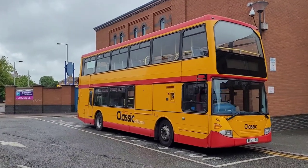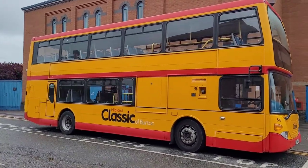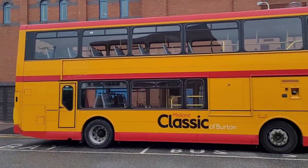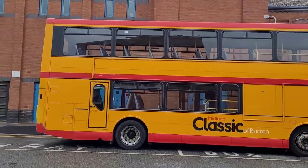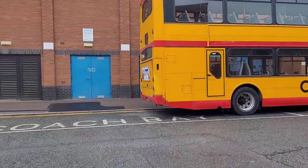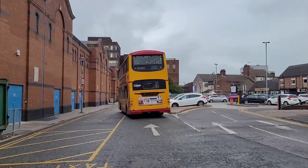So I've just arrived in Burton, and there's the last remaining Omnidecker here, 55 reg, numbered 56. It's got all four Urban 90 seats. It's also a Dewdor, which is nice. We're going to wait for a DAF Gemini on the number 3 and do a round trip on that, and then jump on the other i3 on the X12.